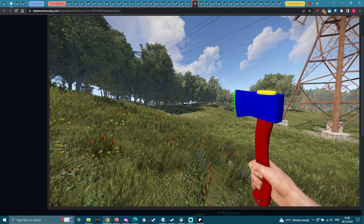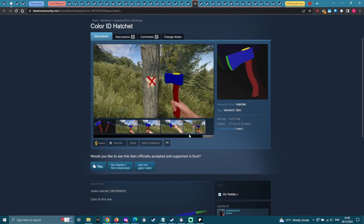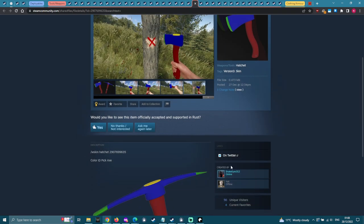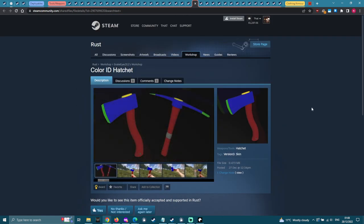I'm lost. I'm looking at this and I'm thinking, oh, what is it? It's not toys. What was it? It's something. Oh well, we'll have to move on. So, yep, this is made by Snake Eyes and EX. If this is something that you'd like to potentially see being accepted, please consider voting yes or no.